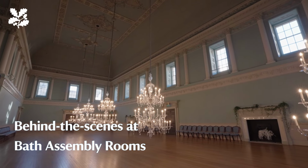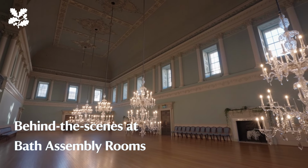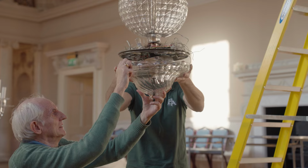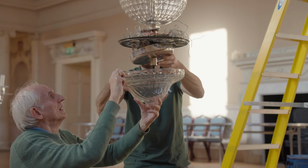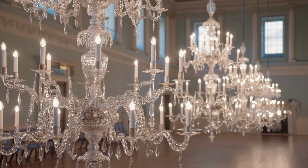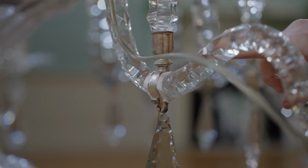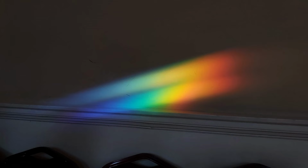These are probably the best chandeliers in the world, and they're certainly the oldest and largest suite of chandeliers from this period, from the 18th century. And the glass is very fine quality, and they always use the best lead, the best sand, and you get really good colours. Like in this room, there's rainbows all over the walls when the sun shines through the windows.